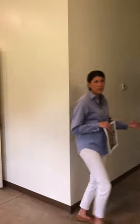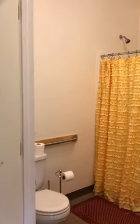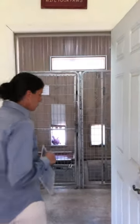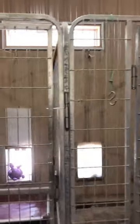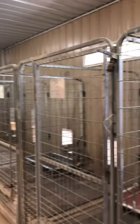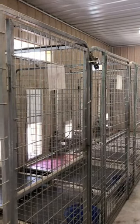You do have a full bathroom here, so we'll just take a quick peek in there. And there's your hot water heater behind the white curtain on the right. And then this is the entrance to the kennels here. And there are 12 kennels. They all have their runs, and the kennels are all a 6x4, and the runs in the back are 4x16. I know it would be really fun too for someone that wants to do breeding or dog agility. I mean, lots of possibilities here.